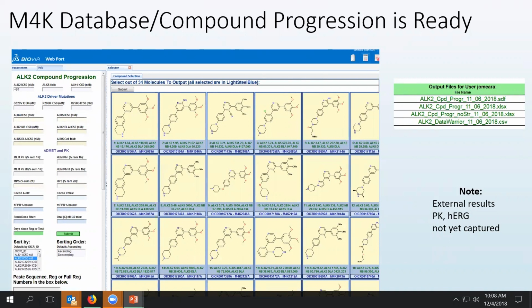And I think we'll talk about this later on, but we want to get some version of one of these files uploaded to the M4K website on a routine basis so that people can visit the site, download the file, and be able to follow and track the SAR themselves.